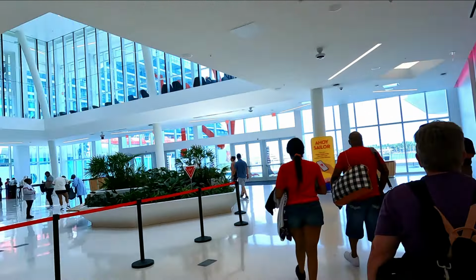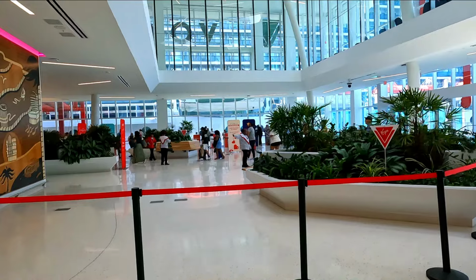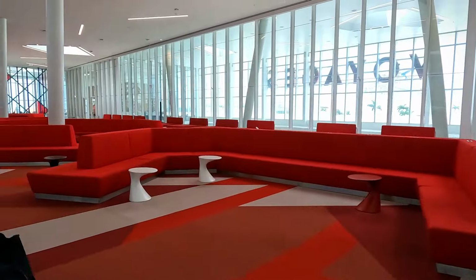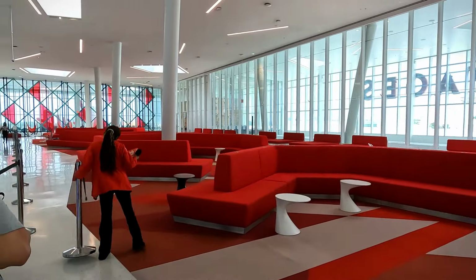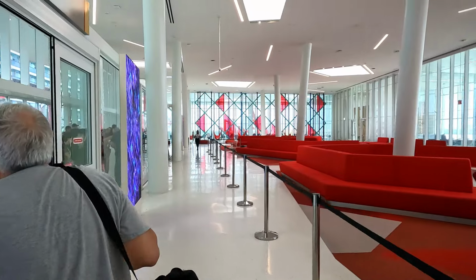As we make our way through the terminal to get checked in and go through security, I could immediately tell there was a different vibe from other cruise terminals. There is plenty of seating here if you get checked in early but can't board. Now we head down the gangway for a week of fun.